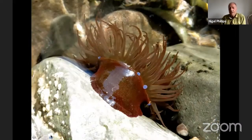But when the tide comes in, of course, is when they come into their glory. So this is a beadlet anemone, again found through snorkeling down at Gore Point, but they occur right along our coast, right up to Bridgwater Bay. They're called beadlet anemones because of these blue dots around the top of the animal's column. And what those are, in fact, are fighting equipment.